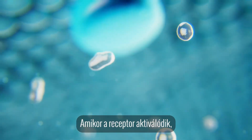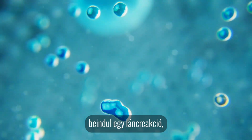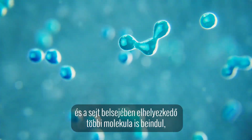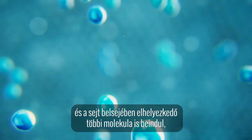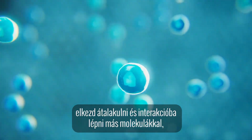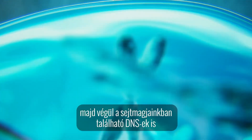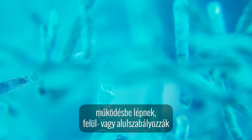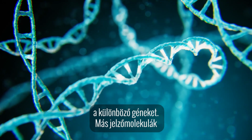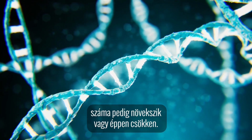There's a cascade. There's this chain reaction of things that happens once that receptor gets activated. And other molecules inside the cell start to get excited, and they start to change, and they start to interact with other things. And eventually what happens is the DNA inside of our nucleus actually goes to work, and different genes are upregulated or downregulated. Other signaling molecules are either increased in amount or decreased in amount.